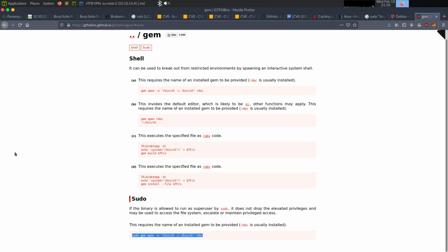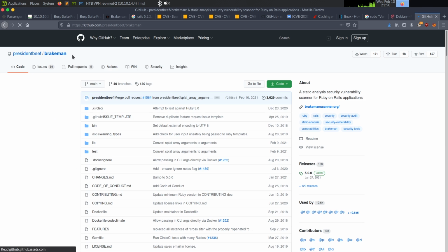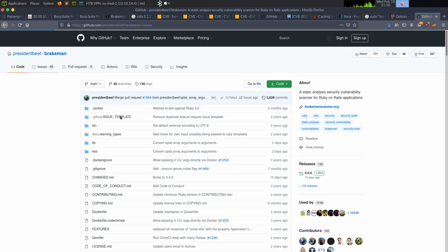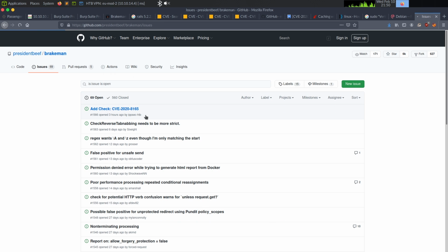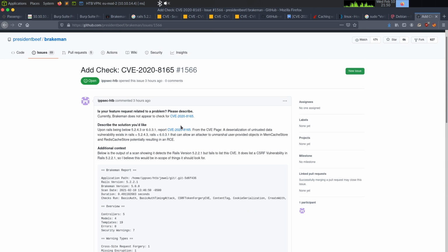Oh, wait, before we go, I did just want to show, if we do GitHub Brakeman, I did put an issue in for it not checking that CVE. So we'll see if it gets added, but yep, that's it.